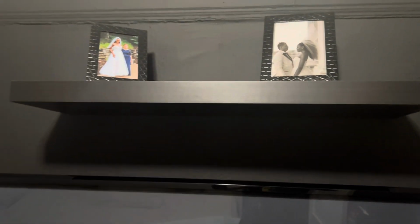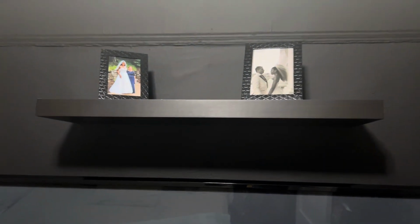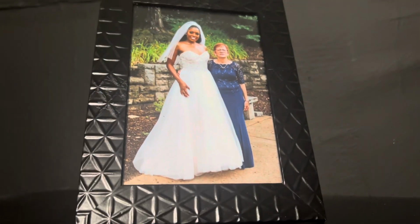And then, like I said, we have our TV hooked up. My hubby put up this little, what do they call this? Little shelf here. Isn't it so cute? Our marriage picture here. And then this is me and my mother-in-law. Love you, Mom. Rest in peace. But yes, here's our room.